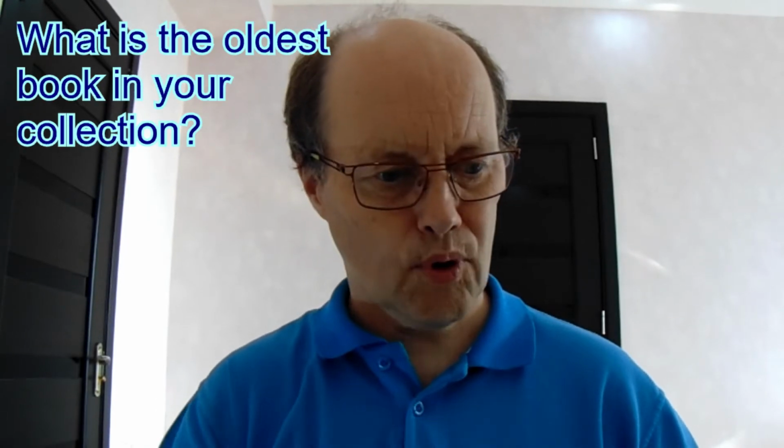The oldest book from publication is probably just this one. I don't have many old books. This is the Observer's Book of Automobiles. This is the 5th edition. It was published in 1959. I don't have any older books than this in my collection. I don't collect books. I have a lot of books, but I have them for reading, not for the purpose of collecting.